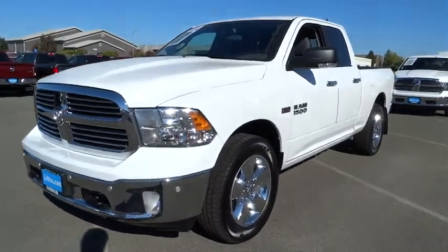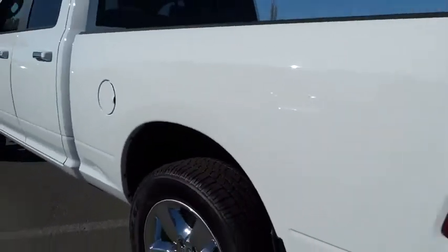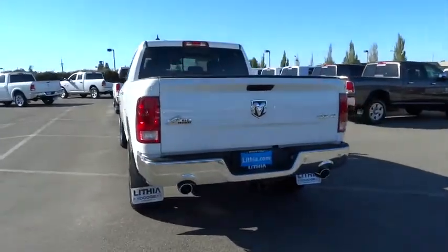The 2016 Dodge Ram 1500. When the Dodge Ram 1500 went against the Chevrolet Silverado, Ford F-150, and Toyota Tundra, which are all excellent trucks in their own right, the Ram took home the prize for its well-rounded strengths.